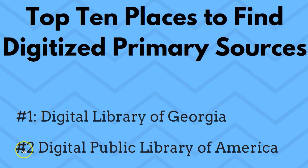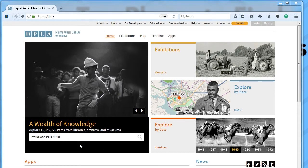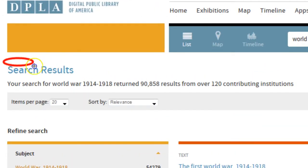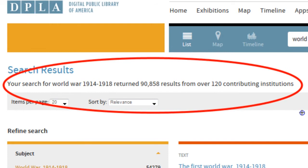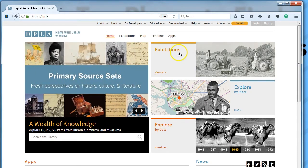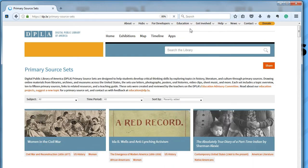Number 2 on our list is the Digital Public Library of America. Similar to the Digital Library of Georgia, the Digital Public Library of America, or DPLA, allows you to search multiple institutions in one place. DPLA partners with libraries, archives, museums, and other heritage institutions across the country to make digital collections easier to find.